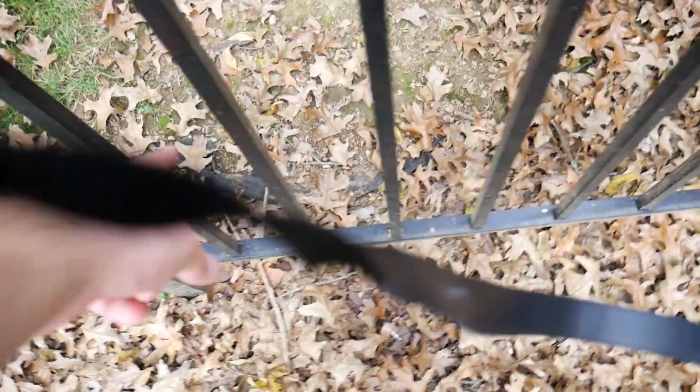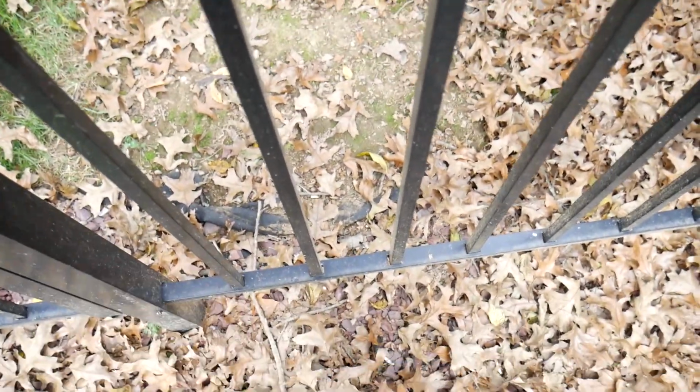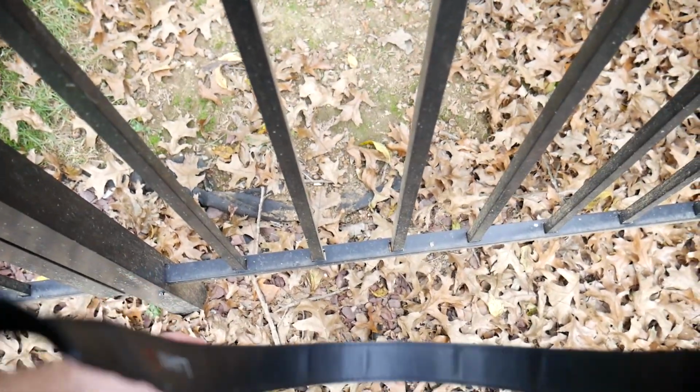So, I'm going to be putting that right here. Eventually I want to run it along the whole way. Right now, as you can't see because of all the beautiful leaves, we got it here already, but I wasn't able to finish it because I ran out of stone before. What I have left from doing the front, as you can see, you can still see the black mat underneath the stone. That's because I haven't finished that area. So, alright, time to get to work.